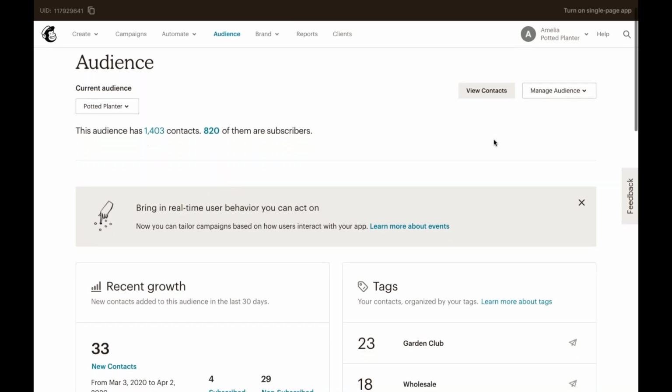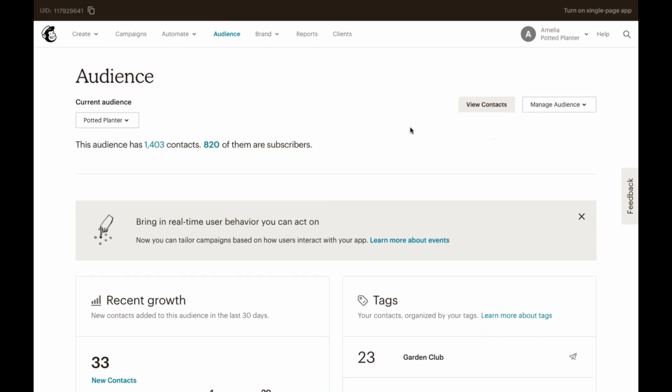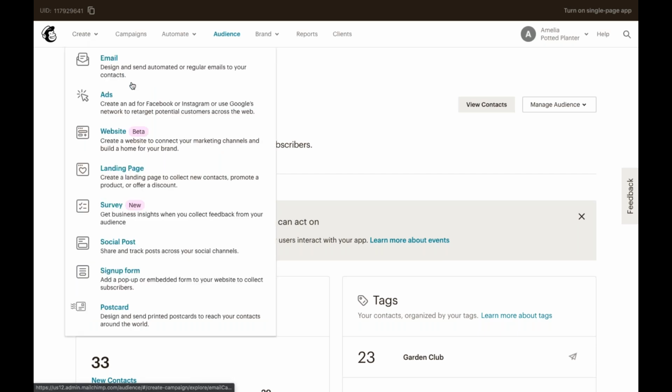So we've logged in, and here we are on the audience page. This page is where you can access all of the contacts in your Mailchimp account. Up at the top left-hand corner in the navigation menu, we'll click on Create. From this drop-down, let's select Landing Page.